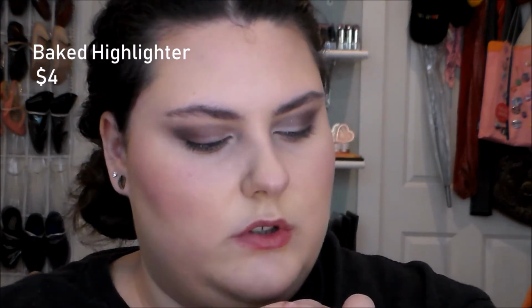Baked highlighters. This one is Blush Gems. I used to use this one all the time. As you can see, mine broke, but I love how pigmented this is. I just saw a video where someone said that these, wow, it sounds like all I do is watch YouTube.